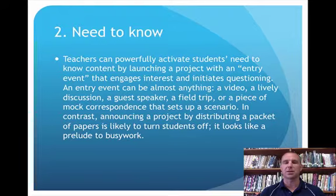The need to know, we're going to start off most projects with an entry event. The entry event is kind of like getting the students excited about what you're fixing to learn. A lot of teachers can use field trips, guest speakers. You could use movie clips. You could use a story. You could use personal stories of your own about whatever idea you have, but something that's going to get the students thinking about what you want them to think about and make them excited about the prospect of what they might be learning.